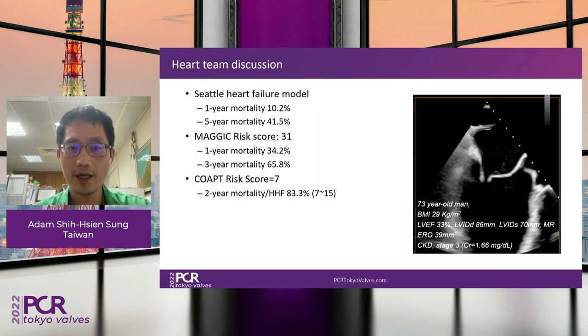According to the heart failure risk scoring, the Seattle Heart Failure Model indicated a 1-year mortality rate of 10%. The MAGGIC risk score indicates 1-year mortality is 34%, and with the COAPT risk score of 7, the patient would have a 2-year mortality and hospitalization of more than 80%. This is the image showing that the patient has the largest gap at the lateral A2P2 region. So here's the case.